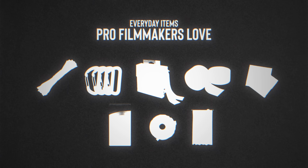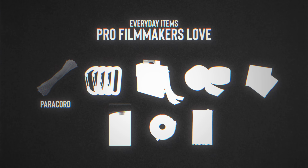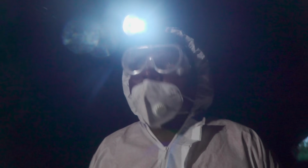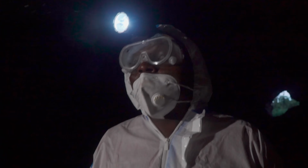And that's a great segue into the first everyday item that you'd be silly not to keep in your filmmaking kit: paracord. If you need to attach something to something else, there's really no better bang for the buck option out there than paracord. You can lash down a tripod to a bag, you can rig a safety line for a car mount or a light, you can tie down diffusion fabrics or wrap it around a bat scientist's waist to hold a snorri cam in place.